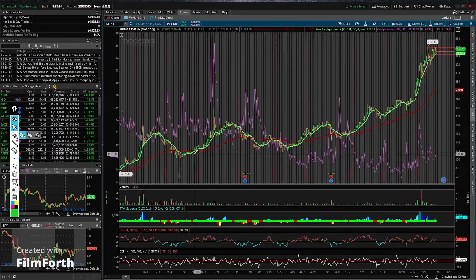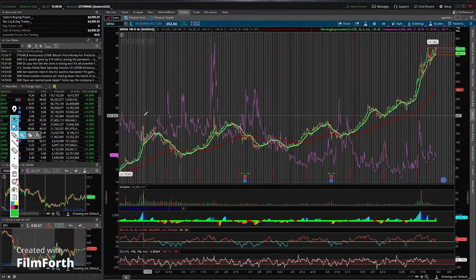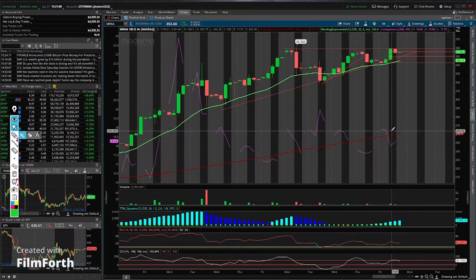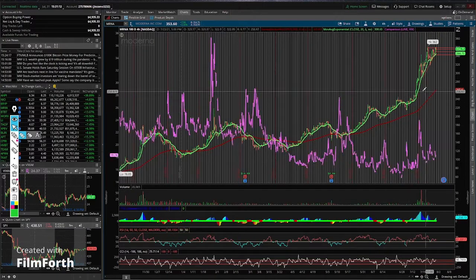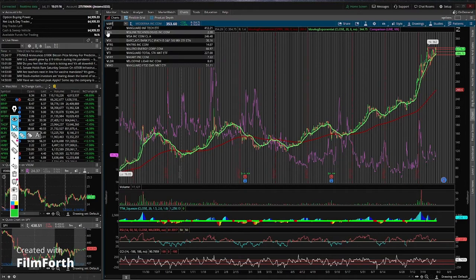MRNA, 180-day chart. We've been on a super duper uptrend. Again, if you look at MRNA, let's see here, what do we got here? Let me just show you the difference between MRNA and VXRT.